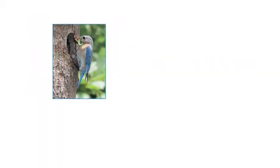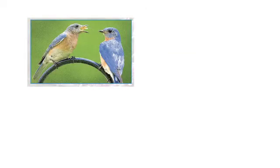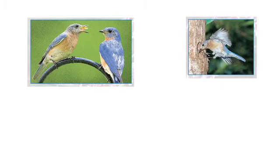The baby bluebirds ate mostly insects, worms, and berries. I put out extra food such as mealworms and crickets. Feeding the chicks kept the parents busy. First, the male gave a worm or insect to the female, and she fed the babies. As the chicks grew and wanted more food, both parents fed the chicks. The parents ate only after the chicks were quiet.